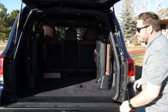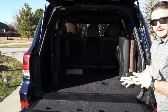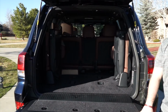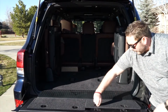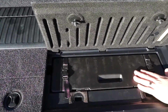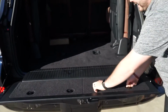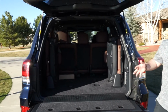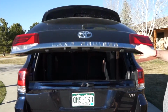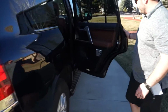So with that, actually, let's put this up. Real quick, there is a power port on that other side there. We apologize for the shadows. Winter/springtime here in Colorado, very difficult to do. You do have some nice storage capacity underneath here. It gives you the ability to store some emergency kits, things like that, and slide groceries in and out without having to hook them over the tailgate. So a very nice feature. Again, no automatic to open or close. Let's come around here to the second row seating.